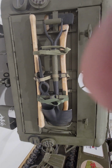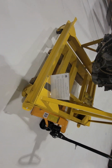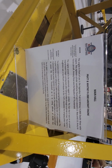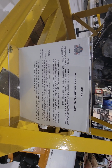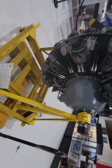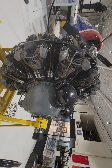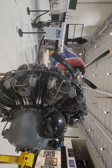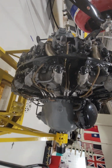Now I'm getting ready to show you guys something that you're gonna really, really love. All right, guys, here we go. Check it out. This is an engine that goes on a fighter plane. Look at this engine. It's immaculate. This thing could be put back inside this plane that's sitting right here behind it. Literally, it could be put back in and used.